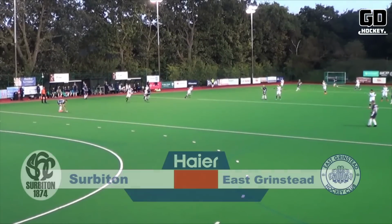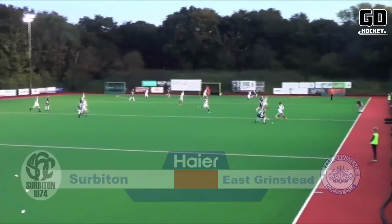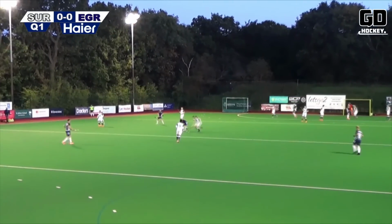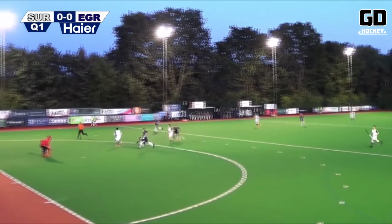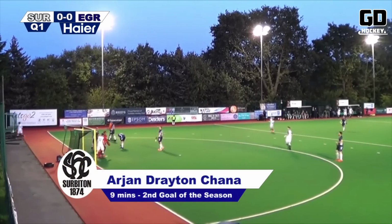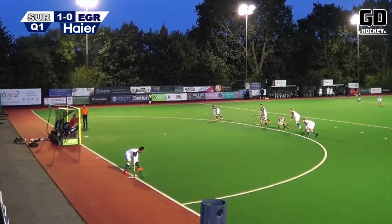The final team with a 100% record, Surbiton, took on East Grinstead after their second win of the season last time out. Surbiton went into this game averaging an unbelievable 8 goals a game so far this year. Now the league leaders, Surbiton, have a chance to catch EG on the break. It's fallen to Drayton Charner, and Drayton Charner volleys Surbiton into the lead inside 10 minutes.